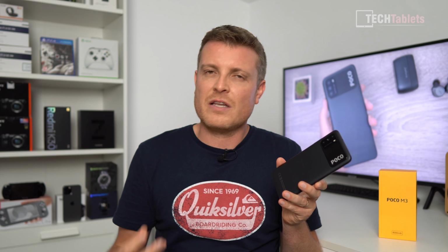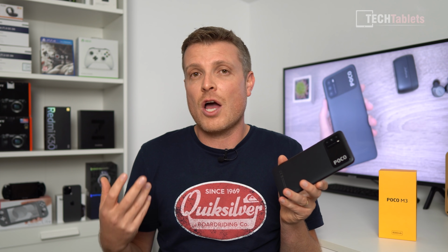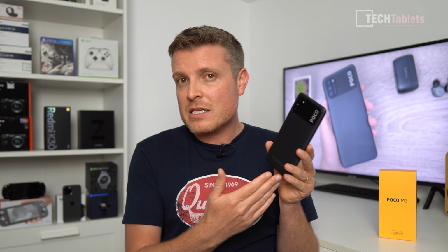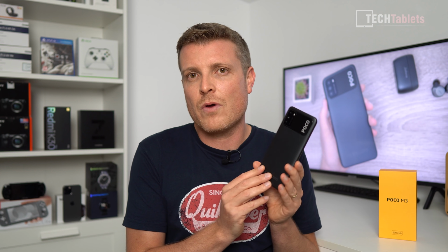Okay, it's got a much better chipset. It's way faster. We're talking about a higher refresh rate screen, better cameras. The list goes on and on and on and on. So that is why I simply cannot, unfortunately, with my experience at least, recommend the POCO M3.